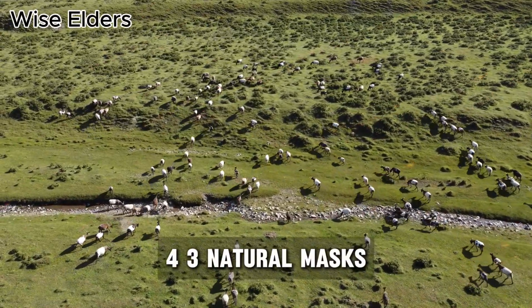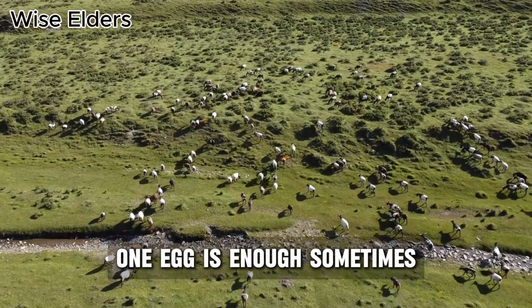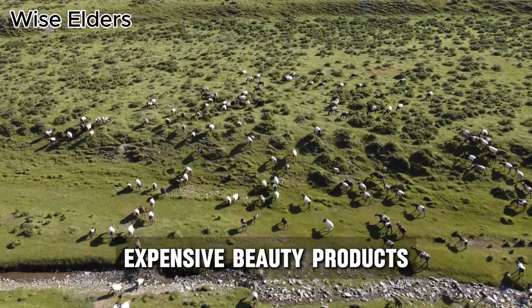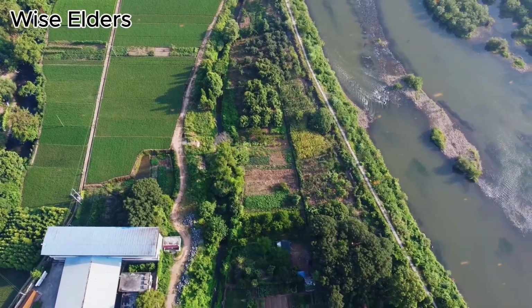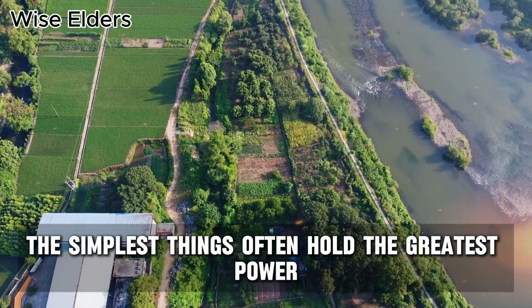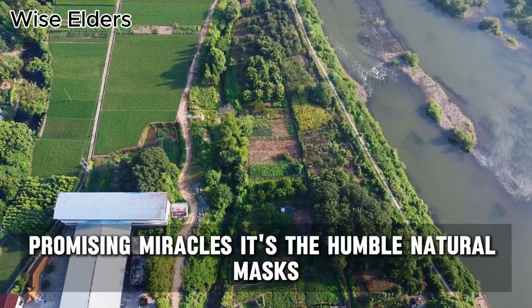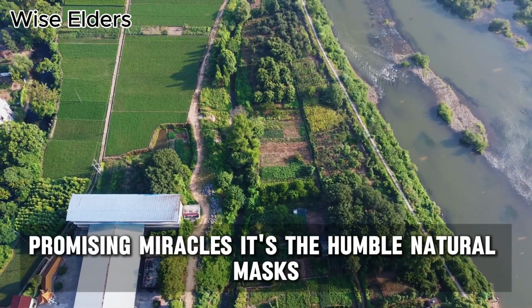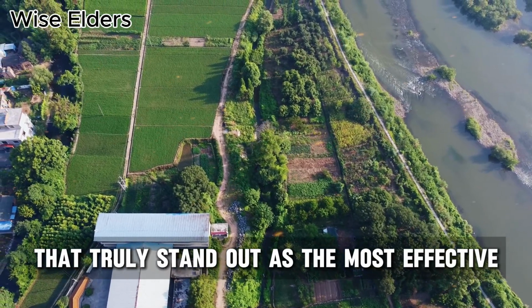4. 3 natural masks. 1 egg is enough. Sometimes, after years of trying countless expensive beauty products, I've come to a heartfelt realization. The simplest things often hold the greatest power. Among all the fancy creams and treatments promising miracles, it's the humble, natural masks made from just 1 egg that truly stand out as the most effective.